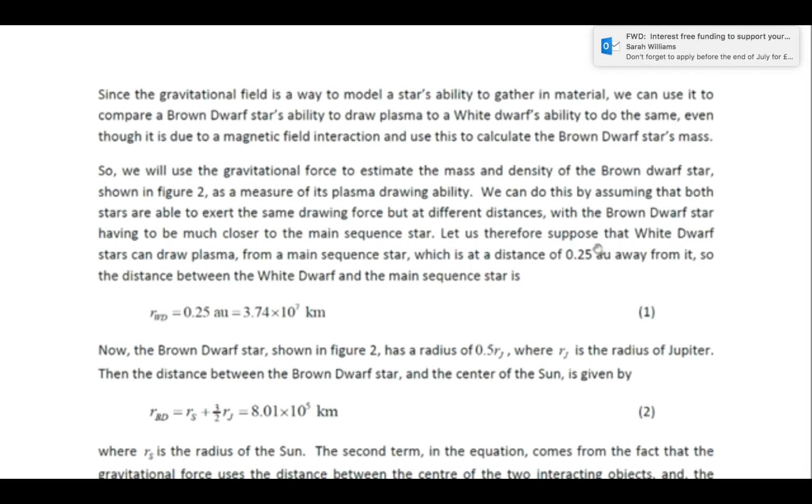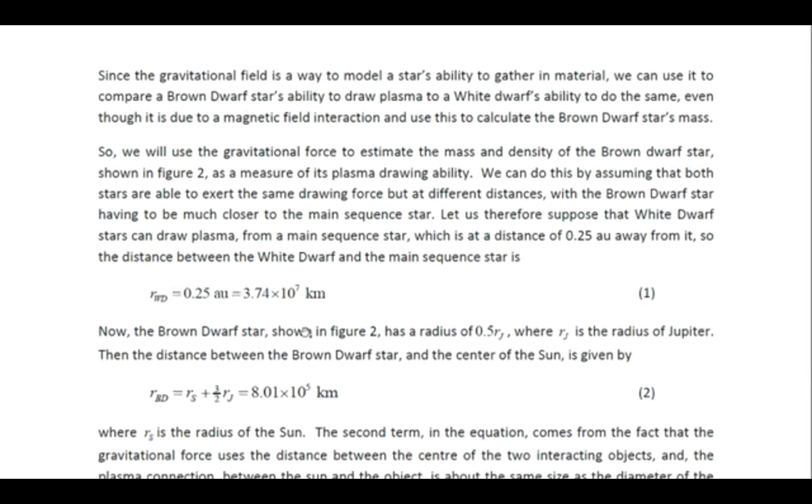So let us therefore suppose that white dwarf stars can draw plasma from a main sequence star which is at a distance of 0.25 AU from it. So the distance between the white dwarf and the main sequence star is R_WD, where WD stands for white dwarf, 0.25 AU, which is 3.74 × 10^7 kilometers.